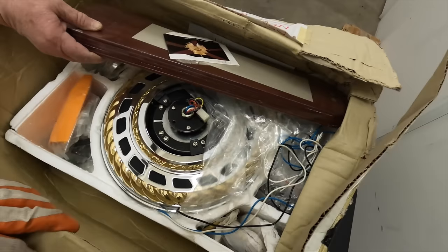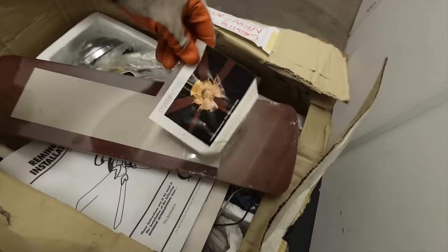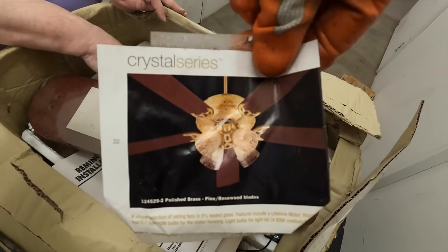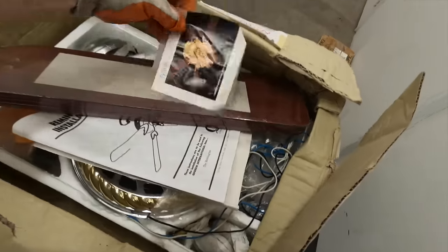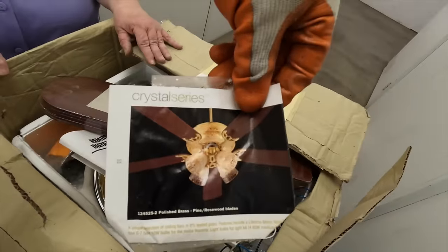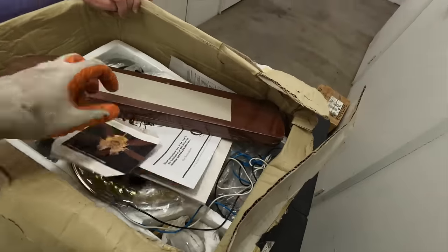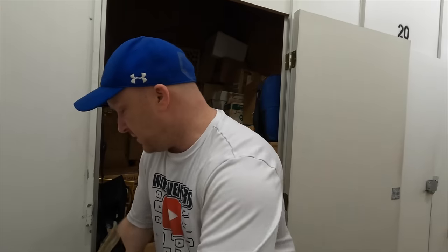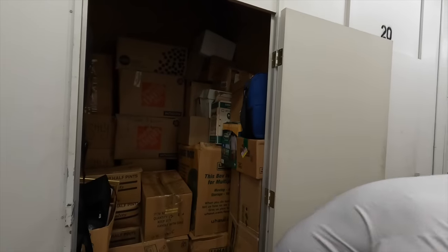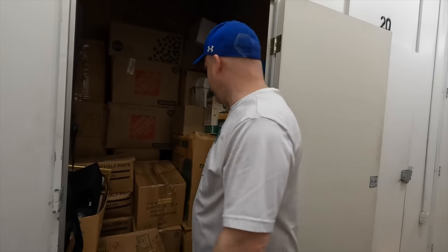Yeah, and this goes to it. These are the panels. This is what it looks like right here. I love the metal, the gold and silver together. We're not going to take it out. It's unused. This is the Crystal Series. It's new. It's 52 inches. Garage sale. Yeah, or local. Somebody's going to buy that locally, probably.